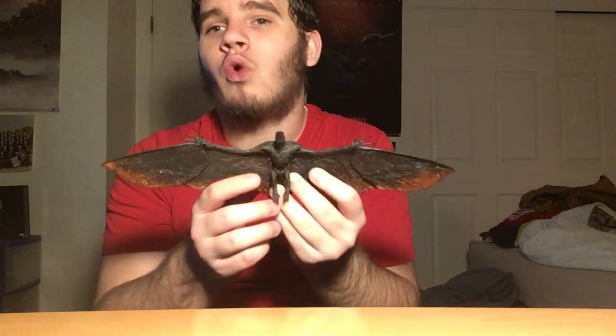Coming in at number 2 is the NECA Rodan 2019. I just absolutely love this figure. I really, really like this figure. Though articulation-wise, it isn't the best, of course, because it's Rodan. It doesn't have the top-notch articulation. And it does feel a bit fragile. Though I think it looks very good. I really like how they made this figure.